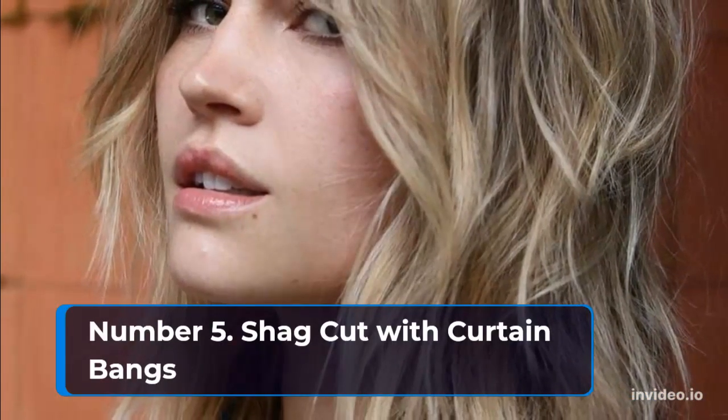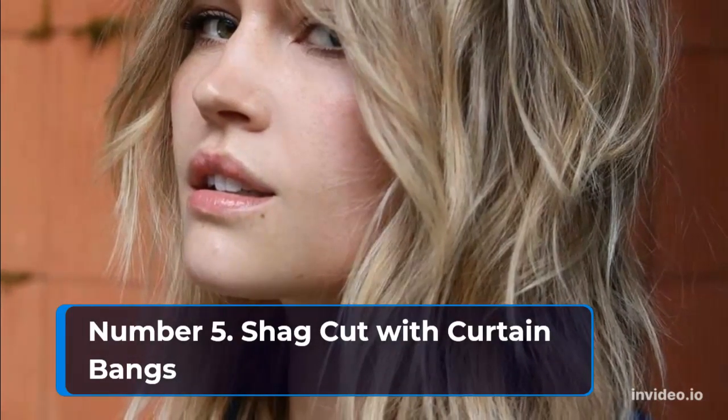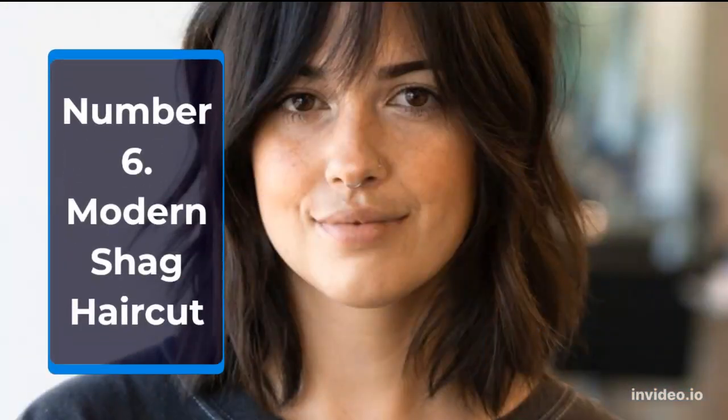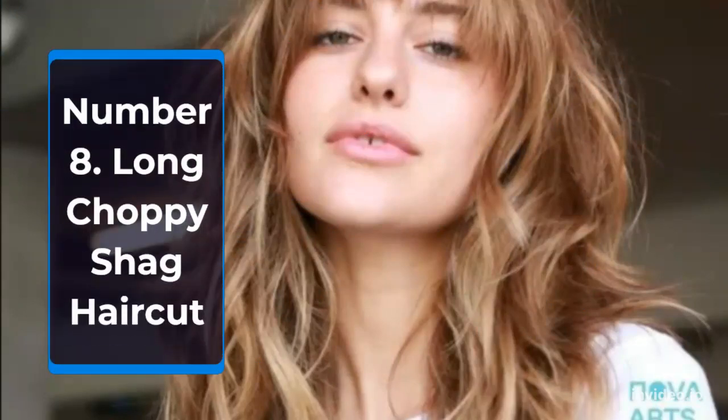Number 5. Shag Cut with Curtain Bangs. Number 6. Modern Shag Haircut. Number 7. Thin Hair Shag. Number 8. Long Choppy Shag Haircut.